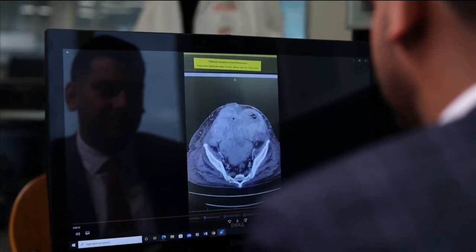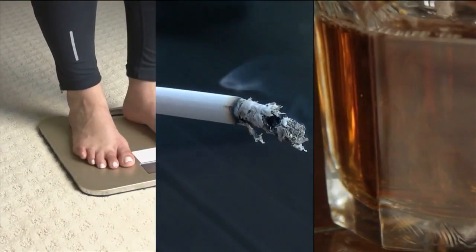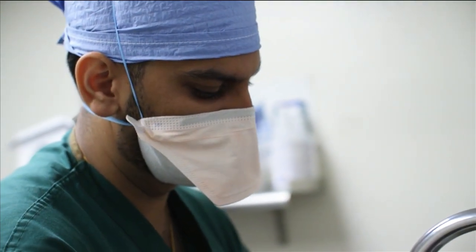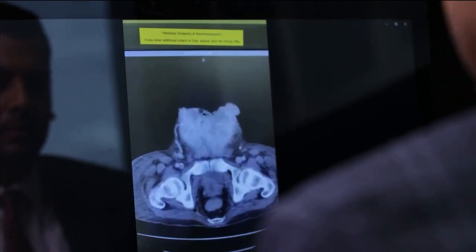With that being said, we are seeing a significant increase in patients under the age of 45. Obesity, smoking, and drinking alcohol all increase the risk. That's why getting screened for this preventable cancer is so important. So all patients, whether male or female at age 45, should be undergoing colonoscopy.